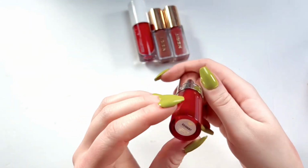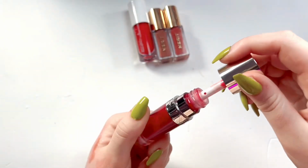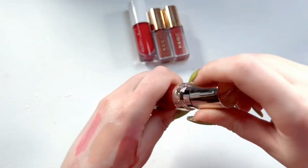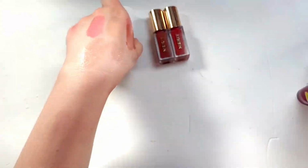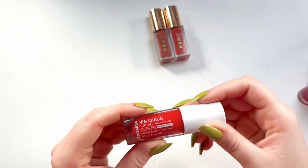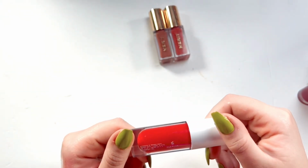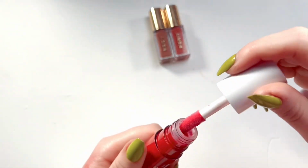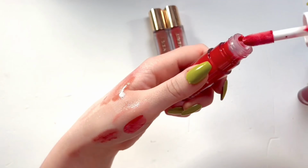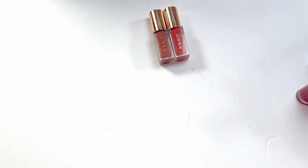We have this Clarins Lip Comfort Oil in the shade Cherry. Let me see. Yep. Keeping that. And then this one from Province Beauty. This one's really good. This is their lip oil in the shade Pomegranate and Apricot, maybe? I don't know, but that's really good. But for a lip oil, this one is super pigmented, so I think I'm gonna get rid of this one, even though it's super good.